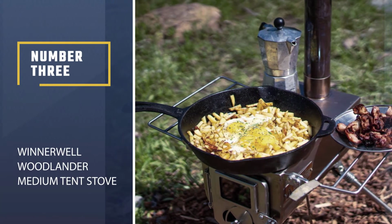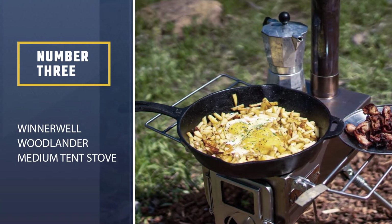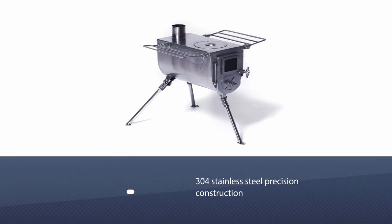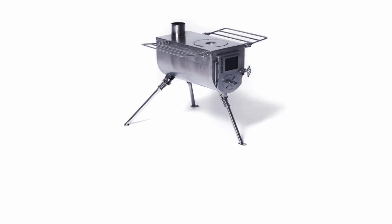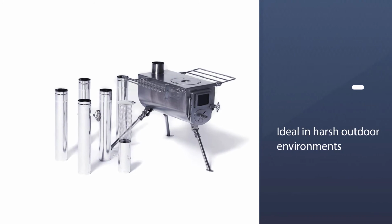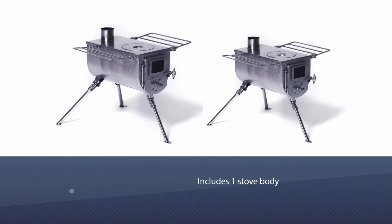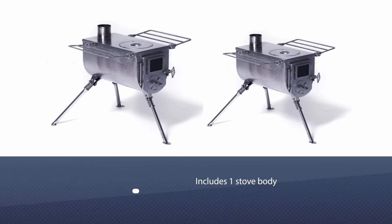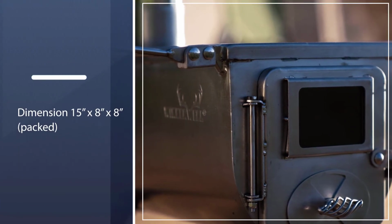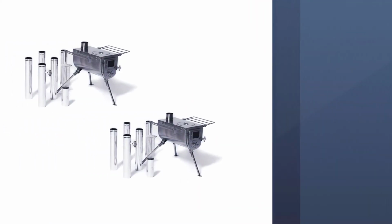Number 3. Winnerwell Woodlander Medium Tent Stove. 304 stainless steel precision construction that will never rust or corrode, ideal in harsh outdoor environments. Includes one stove body, 5 sections of 2.5 inch diameter chimney pipe. Dimensions: 15 inches by 8 inches by 8 inches packed; 25 inches by 20 inches by 94.5 inches assembled. 94.5 inches indicates total height of stove plus chimney. Chimney pipe 2.5 inch diameter, 800 cubic inch firebox.